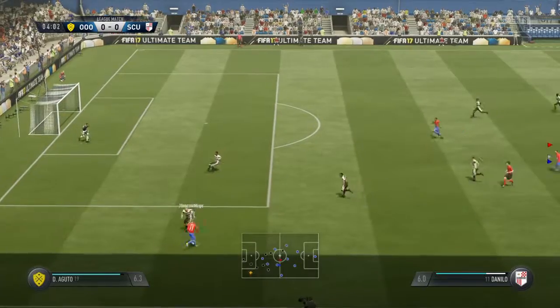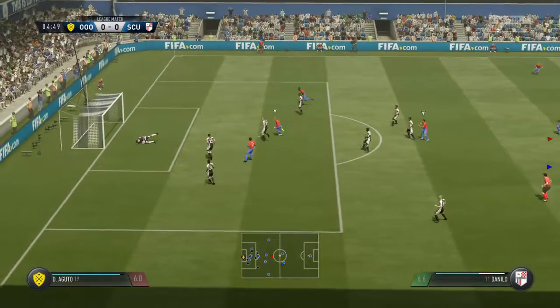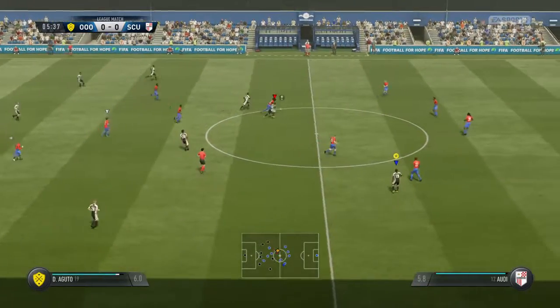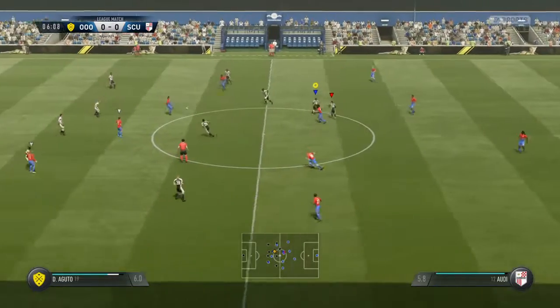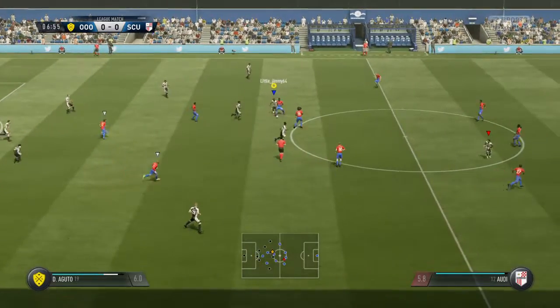They spread it out wide here. Chance to get some width into this attack. They've linked up well. He's got his shot off now. Great work by the goalkeeper. The ball is his and he's made sure he's protected it. I could have got through there, but the defender was absolutely on top of his game. Dang.